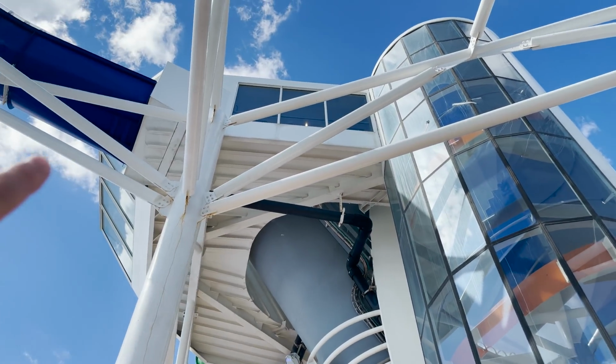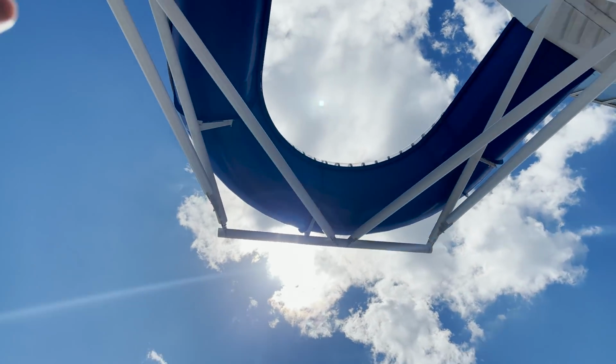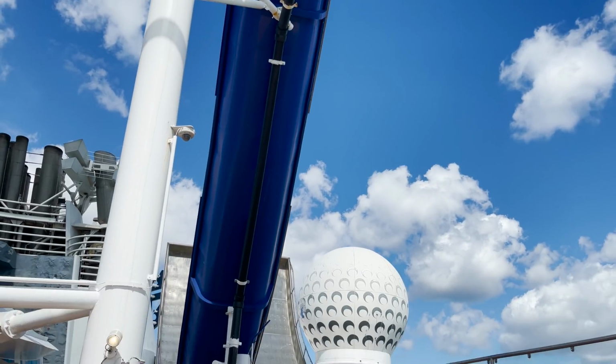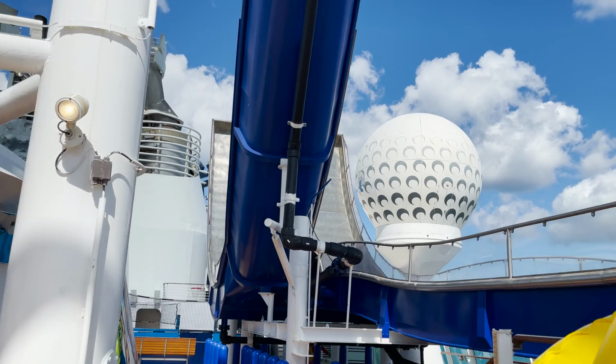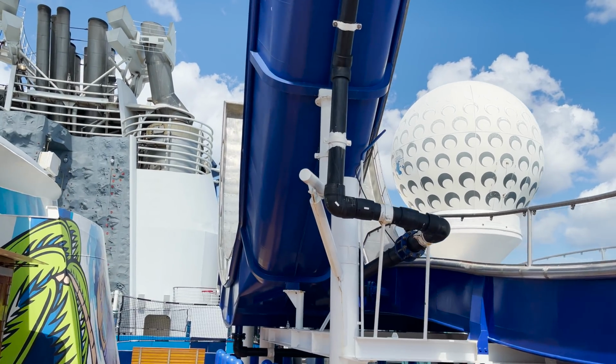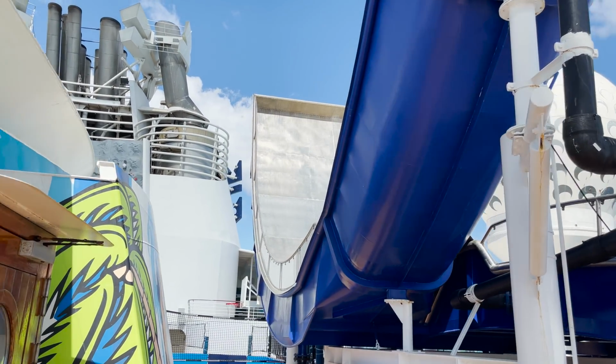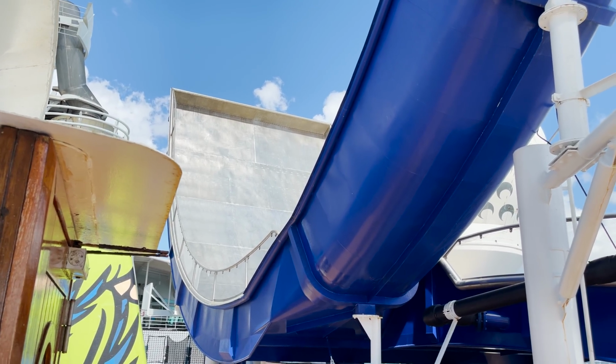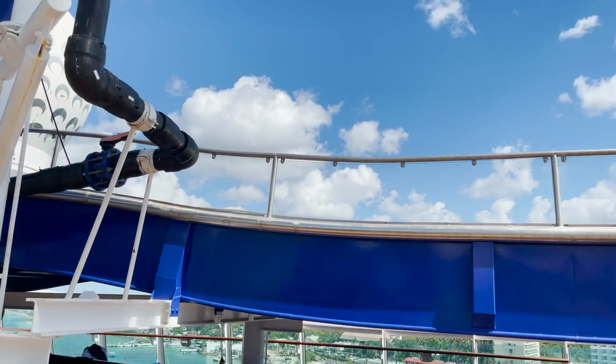They're going to send you on the launch, which is going to come around. You make the curve like that. You keep taking it, and then you go down. Big dip, but that's not all. It's not just a big drop. What's going to happen after that? This is a boomerang style slide. So you're going to go back up and then come back down and splash down.